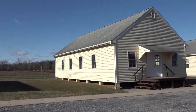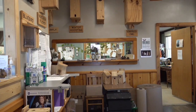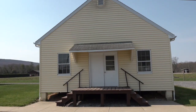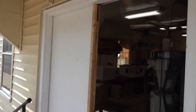The first building is used for storage of tools and equipment. The second building is our office. That's the building that you'll want to come up to if you're buying seedlings or Bluebird boxes and you need to talk to one of our staff. The third building is also storage for wood products that we complete. And the final barracks building is used for construction of those wood products.